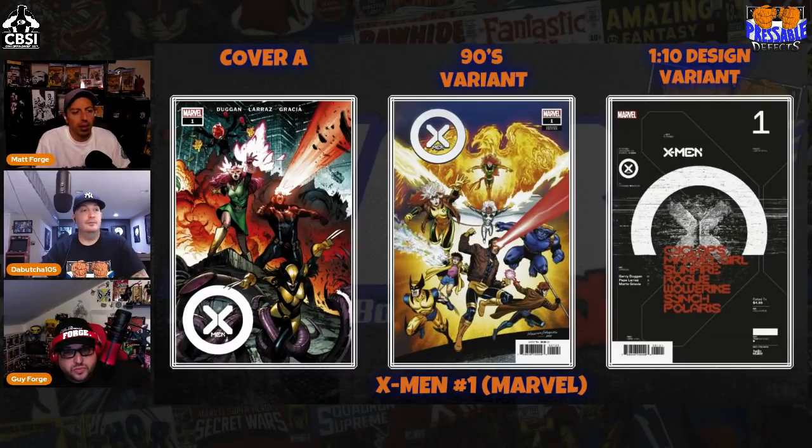So Jerry Duggan, Pepe Larraz, of course, with Jonathan Hickman, because it all ties into his run. This is a new team of X-Men: Cyclops, Marvel Girl, Sunfire, Rogue, Wolverine, Synch, and Polaris are the chosen champions of mutant kind, and basically they're defending Krakoa. They're fighting for Krakoa. So this is a whole new story arc taking Jonathan Hickman's run forward.